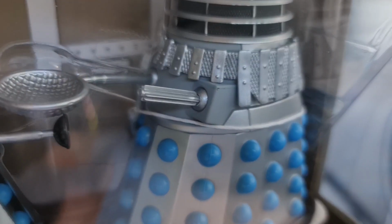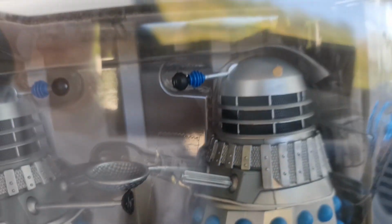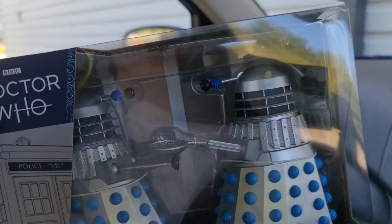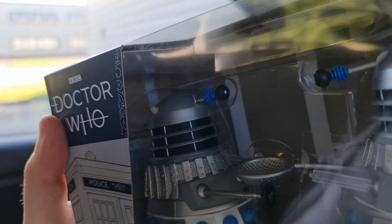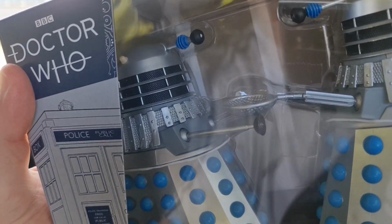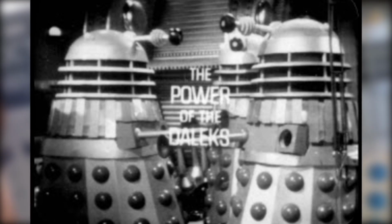I want to also mention that the ball joints here are a lovely silver, as well as the main body of the Dalek, which is a lovely silver colour. And on the left here, it's a basically identical Dalek, but without the mutant scoop. You could also make another variant by taking the ball joint and gun out and having the weaponless version.